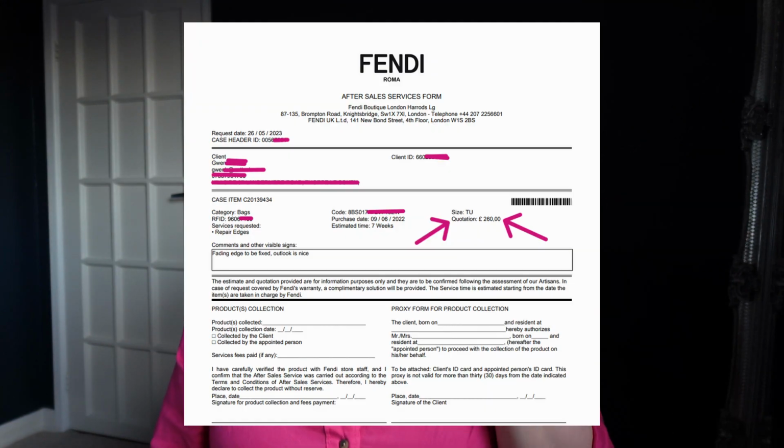And I thought, £260? Are you sure? Are you sure you should be charging me for this when I have not even had it for a year, and when I've brought it in to be inspected by one of your client advisors, they've kind of suggested it was a known issue? Why should I be paying you £260 for it? And then work kicked off.